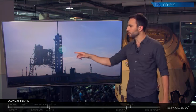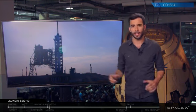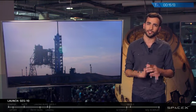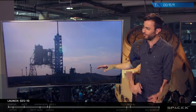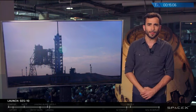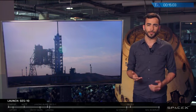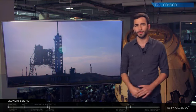On top of that first stage, the second stage of the rocket makes up this portion right here, and at the very top there's a fairing. Inside that fairing is the SES-10 spacecraft. As you can see, that first stage makes up a pretty significant portion of the height of the rocket, and it actually makes up about 80% of the cost. And this isn't just from the structure and the tanks, but it's also from those 9 Merlin engines at the very bottom of the rocket.